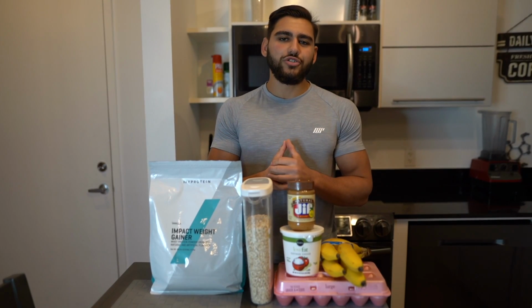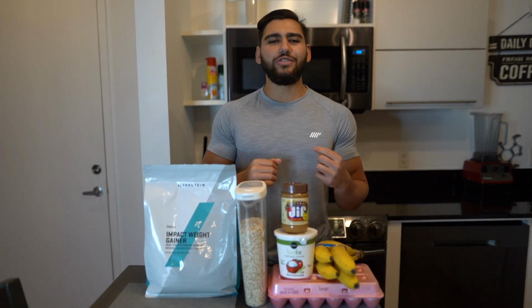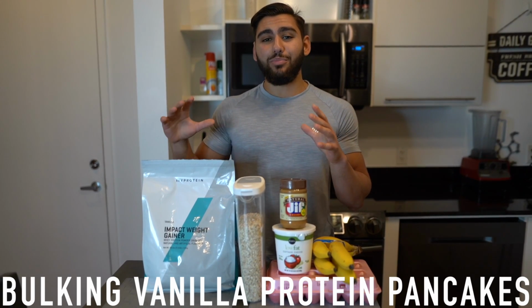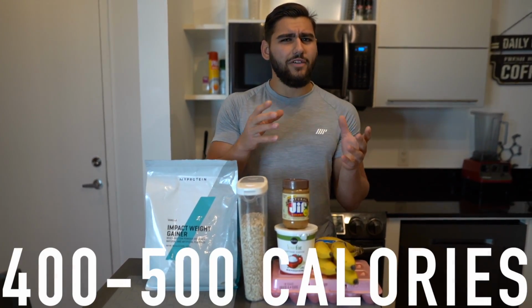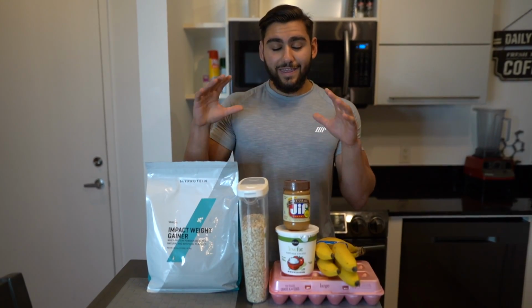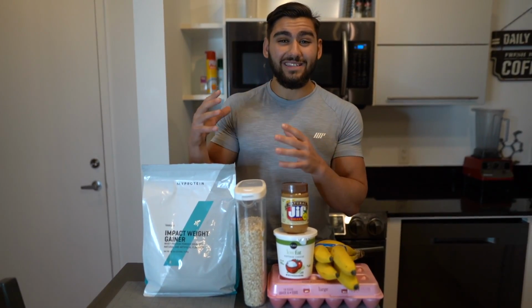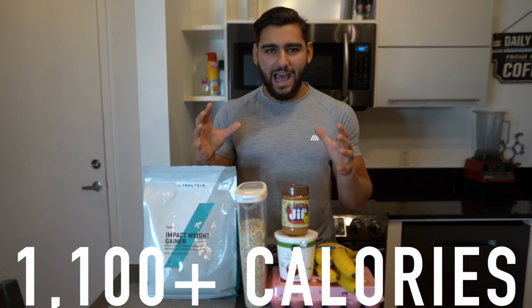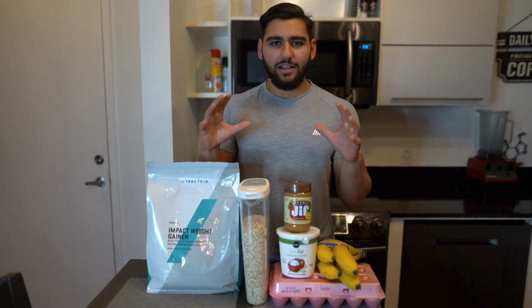So I'm back from the grocery store and I've got all of the ingredients needed for meal number one. And with that being said, meal number one is going to consist of some high-calorie, bulking vanilla protein pancakes. Now, typically my protein pancake recipe is around 400 to 500 calories. However, this bulking protein pancake recipe is gonna bump up the caloric intake to 1100 calories in just one stack of protein pancakes. So let me tell you all exactly how I'm gonna make this.